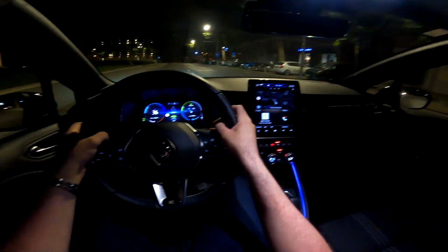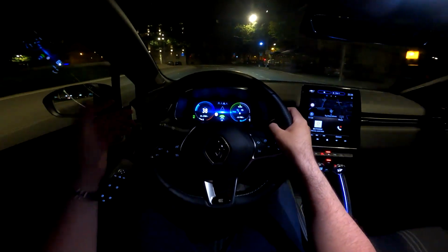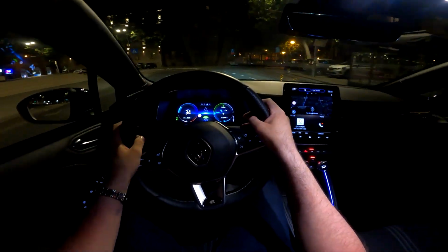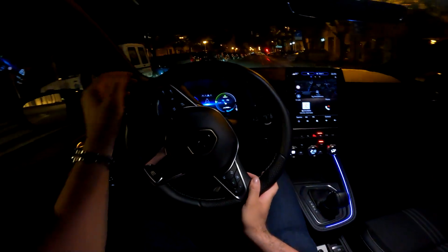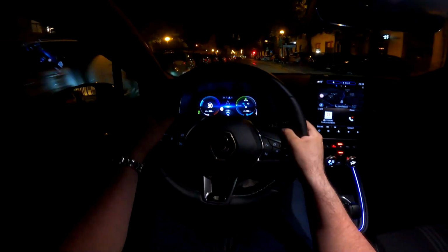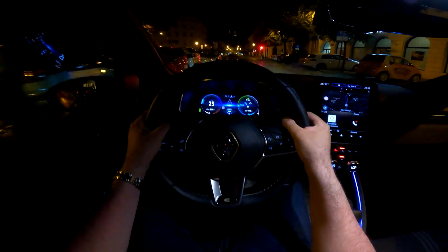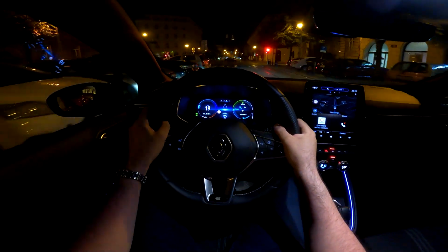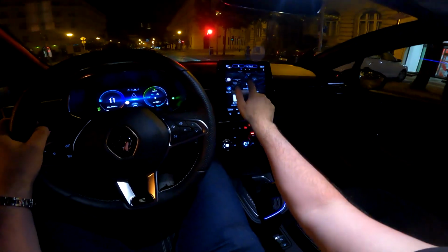And it's really a pleasure to drive this E-Tech hybrid, because the drive itself is so smooth. It's really so smooth, and the car will use the electric motor most of the time in the city. That is really good. So if you do a lot of city driving, this is really good, and it will be very, very efficient as well.